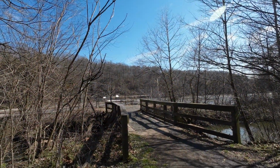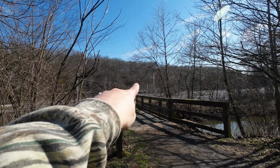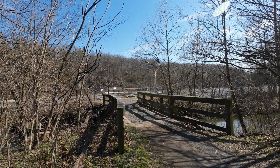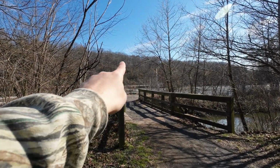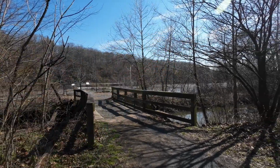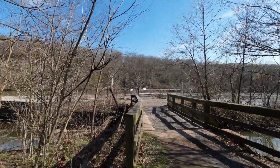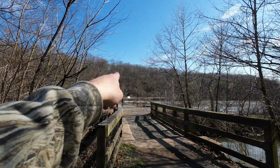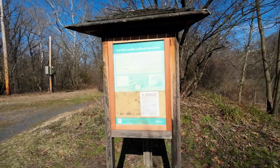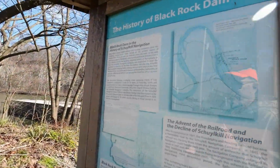So we are down here at the Black Rock Dam, which is right out there, and on the other side over there is where me and RJ were with the scooters, and that is the actual start of the Schuylkill Canal over there that goes down through Montclair. So we were on the Chester County side of the river, and over there that is Montgomery County. But I was just reading this board here and learned some interesting facts that I did not know about.